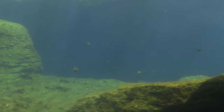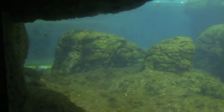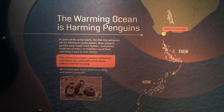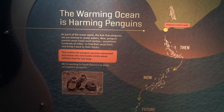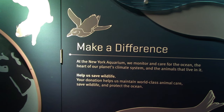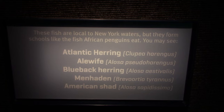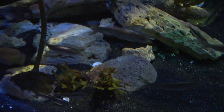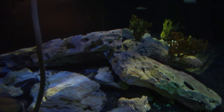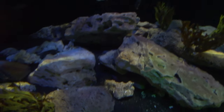This is underwater viewing for African penguins. Doesn't look like anybody's swimming right now. These are local fish. This is a really nice looking tank. It's rounded.